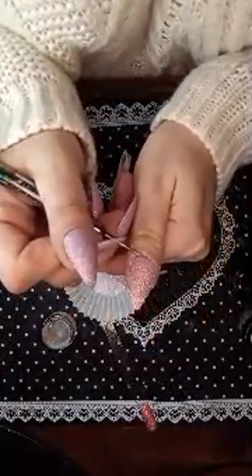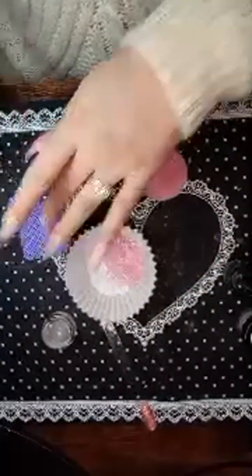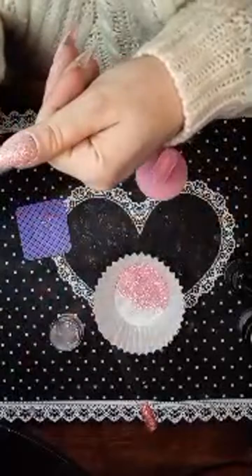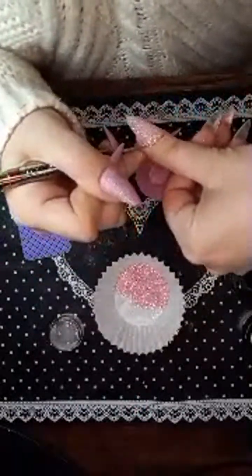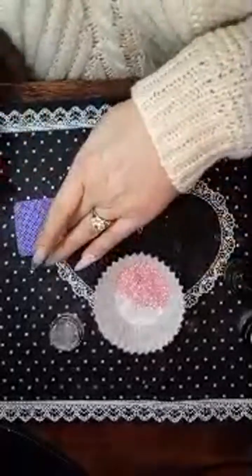Gorgeous. Yeah, so ever since I saw these 2 colors together with the same finish, the same type of glitter, you know what I mean? The same flashbacks. I've been wanting to pair them. Let me just show you again. I just think they look really pretty together. And it was after 11 and I needed a mani to do, so I came up with it really quick.